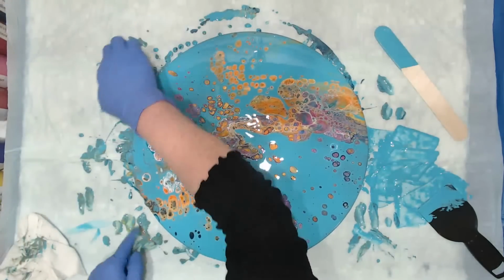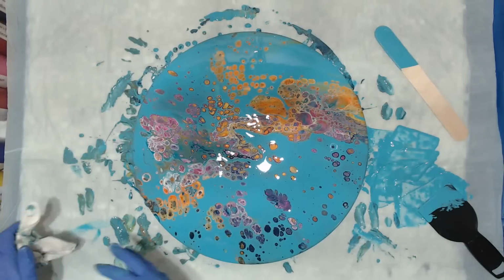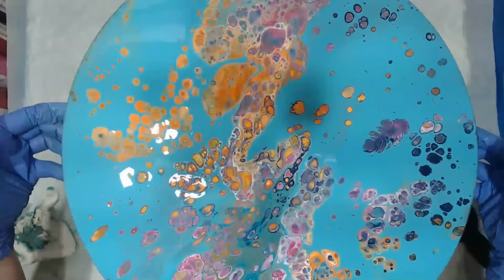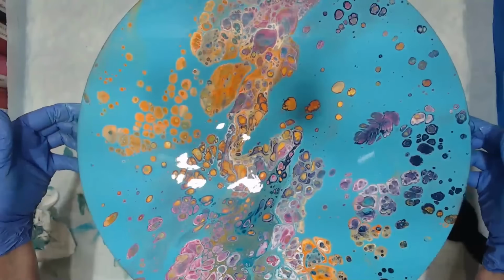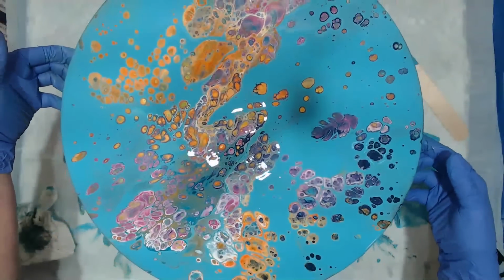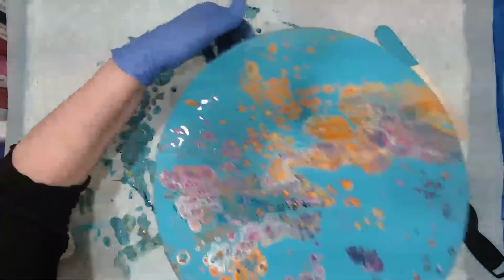But now this here, we can't tell if that's interference or if that's white, because the interference shows up white when it's wet. Gosh, that gold is like surrounding all those little cells. And that Moody Blue with the gold. It's pretty. All right, let's let that set.